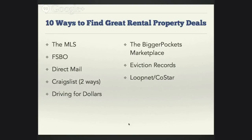Next would be LoopNet or CoStar. This applies to larger multifamilies or commercial properties. I think it's loopnet.com and CoStar.com. They are basically like the MLS, sort of. They're private companies, though, like the MLS for larger commercial properties. So if you're looking for a 20-unit apartment or a 100-unit apartment, you can check that out. A lot of people complain that all the deals are gone once they hit LoopNet. Somebody said on the podcast recently that LoopNet's the place where deals go to die. I don't know if that's necessarily true or not, but it can be tough to get a good deal.